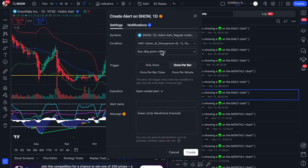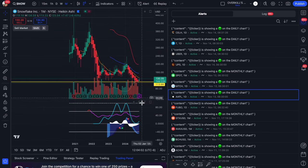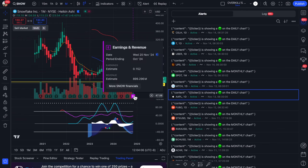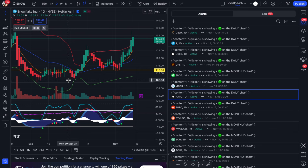I'm going to set one up for the daily as well. Again, you guys don't have to put this code in. You guys can just click create after you hit that. But Snow, again, on the monthly chart, it's looking really good here. Okay, that green dot probably is going to come this month or next month. Looks like they got earnings next Wednesday, but by the looks of the chart, they should do pretty good here.